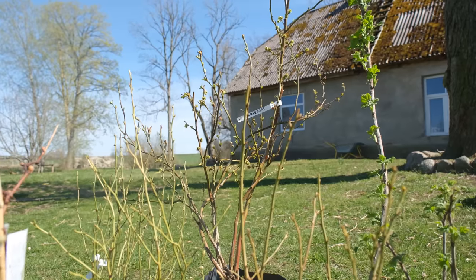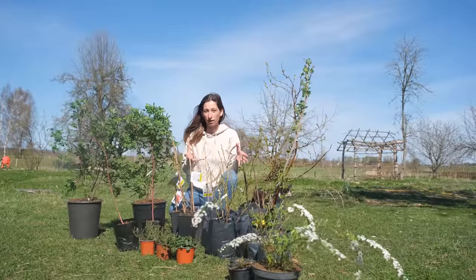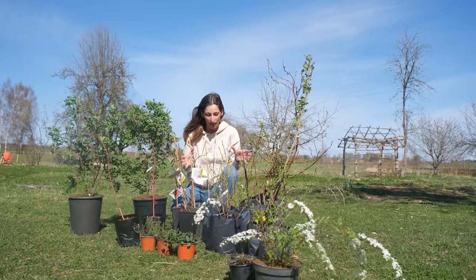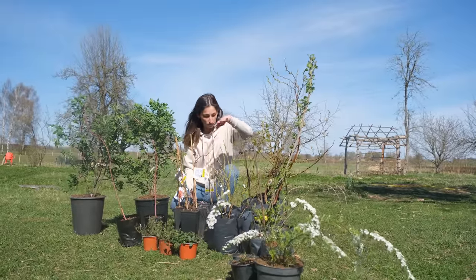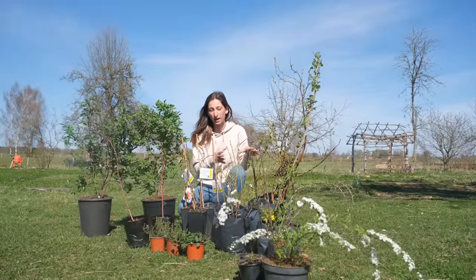And then she gave us three different types of later blueberries because we said everything's gonna come all at once in June, July. So we decided to get some blueberries that will come later so we don't get overwhelmed with berries. And I think they're called Blue Gold, Blue Crop, and Toro. So those are three different ones she gave us just to have a bit bigger variety.